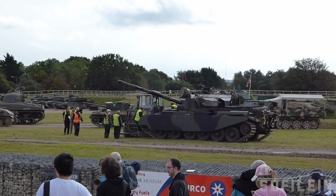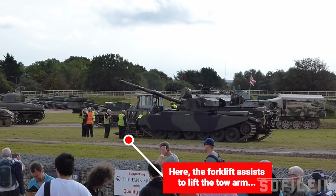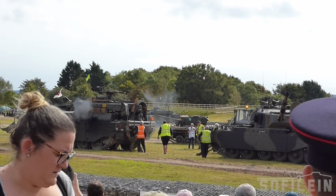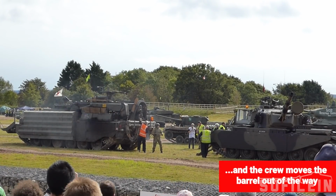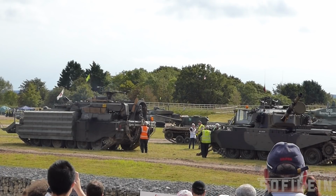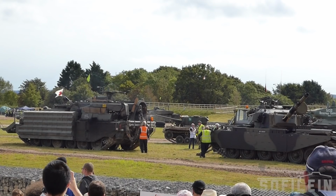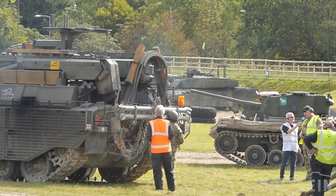We're now going to watch as we see some real-life recovery taking place. The tow hitch was lifted by a forklift. I presume in a battle situation that wouldn't be the case? Yeah, that's correct. In a battle situation, it's up to the crew to get the towing equipment off the back of the vehicle onto the ground, and then we've got to build it up into that shape. It normally takes about 2 to 3 minutes to do that, and it is quite heavy equipment.